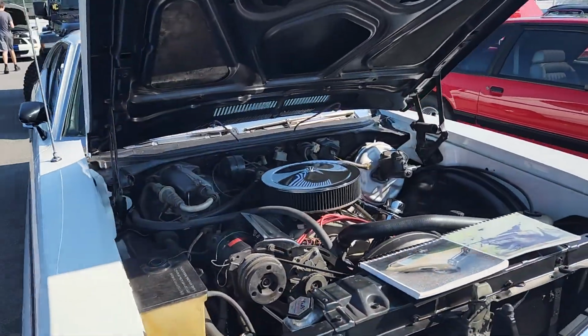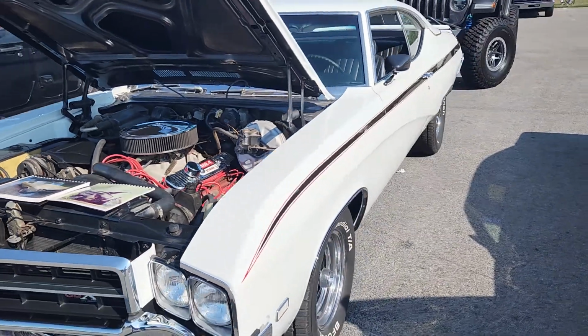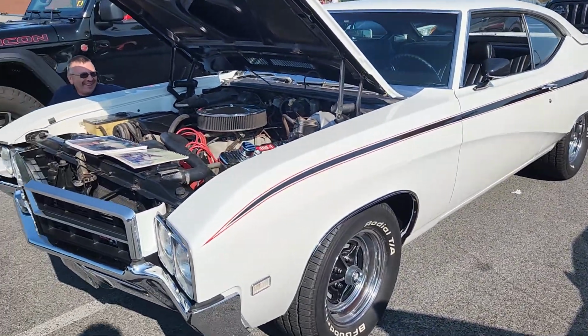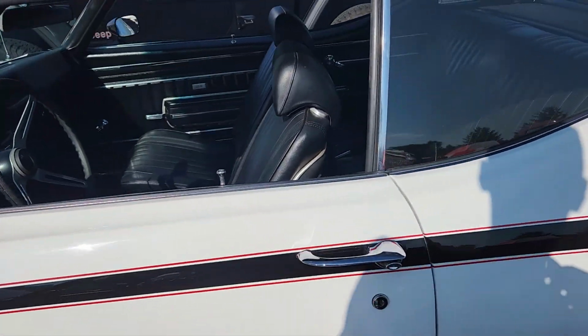The stock everything's, well, not everything, but stock AC works, stock-ish. What's the paint and that stripe and everything like? What's the GSX package?